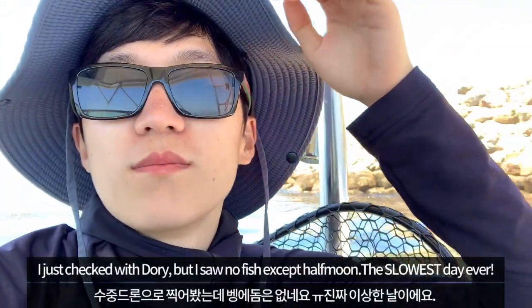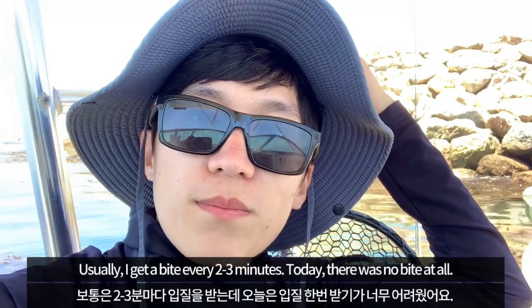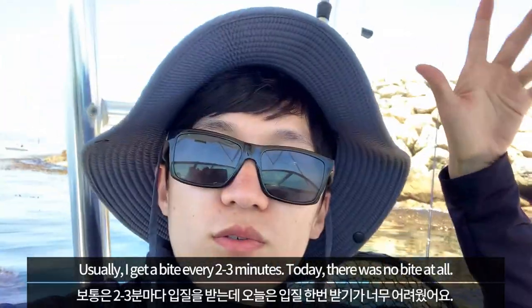With the chasing dory, there are no fish in the water. Today is the slowest day ever. Usually we get a bite every 2 or 3 minutes, but today there's no bite at all.